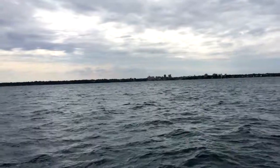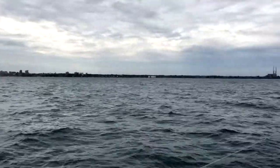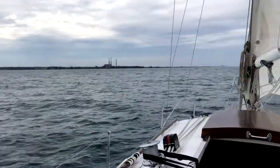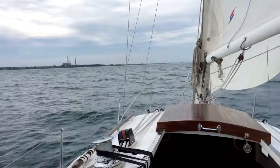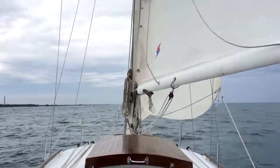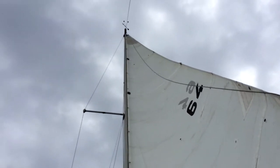That's 3:45, almost the beam of the harbor. Coming up to the 2 channel markers. Going about 5 knots. On the broad reach.